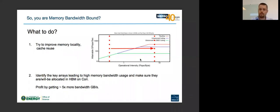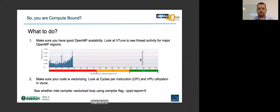And if you can do this, then you can profit by getting basically 4 to 5 times the bandwidth on the Knight's Landing processor than you get on the Edison Ivy Bridge processor.